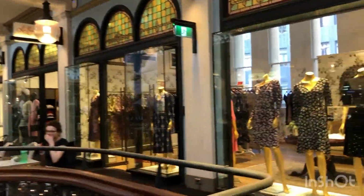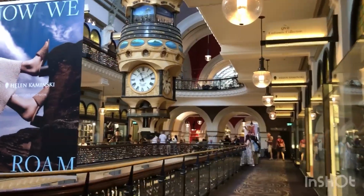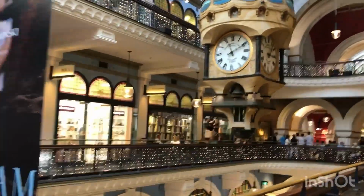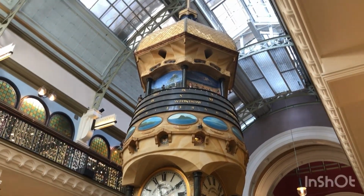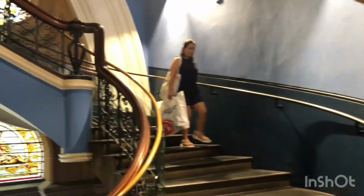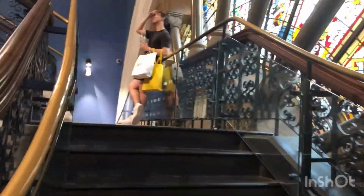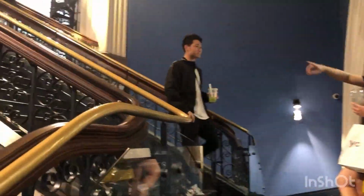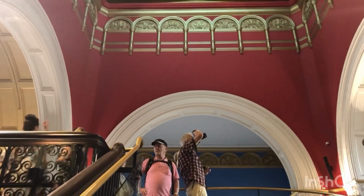In 2008, the building underwent major renovations, restoring it as a modern retail destination. In 2010, the QVB was added to the New South Wales State Heritage Register and protected for years to come.